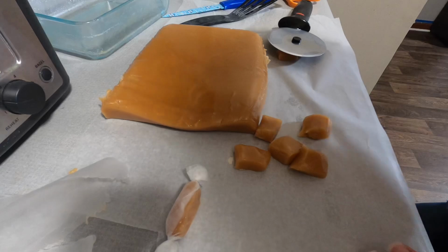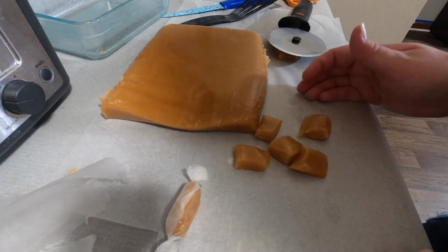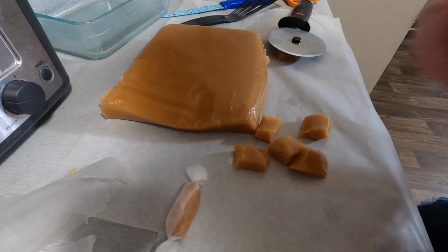They're super buttery. They're delicious. I am so excited. Okay, all right, back to work.